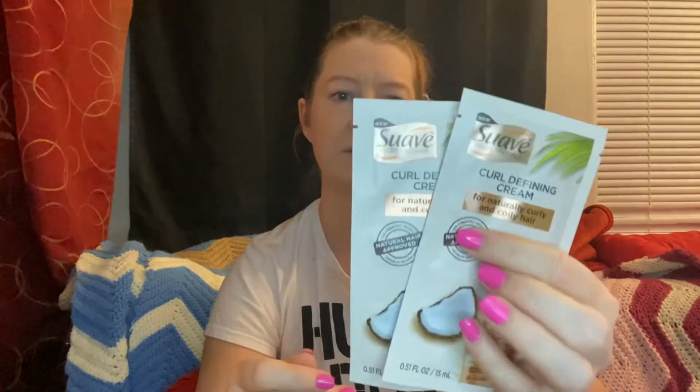And then finally we have Suave Curl Defining Cream for naturally curly and coily hair. Mine's pretty straight, it's wavy, but if I use stuff like this, it makes it more wavy. So, again, dry hair though. So, I like to use products that have a lot of coconut oil in them during the winter because I get really dry from the heat, the wind, the conditions. So, can't wait to try this. And that is the lovely Spring Beauty Sensations box.